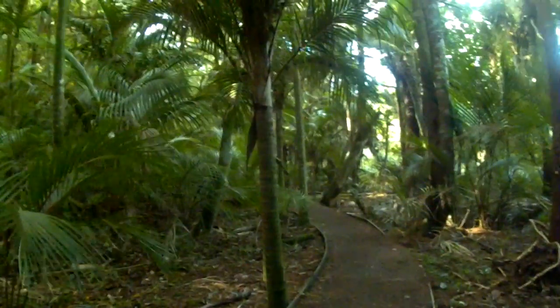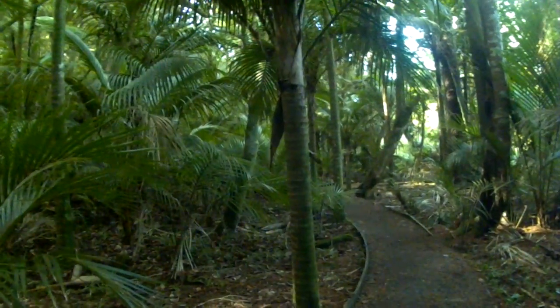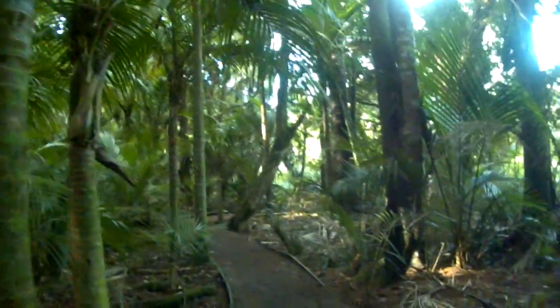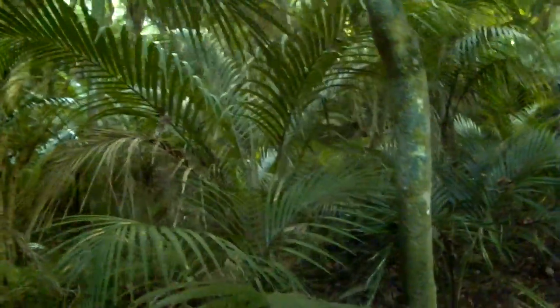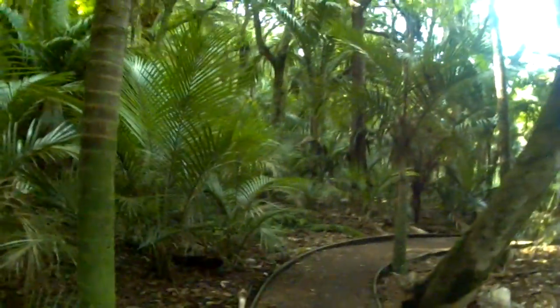And the one in front of you is a queen palm or a nikau palm. Yep, different palm tree. And that's a queen palm. Apparently smaller crown. Made that up too. I may not know what I'm talking about, but I will tell you that I don't know what I'm talking about.